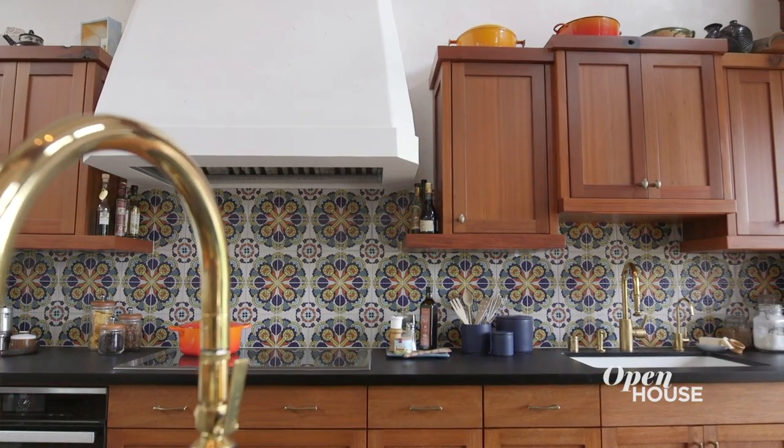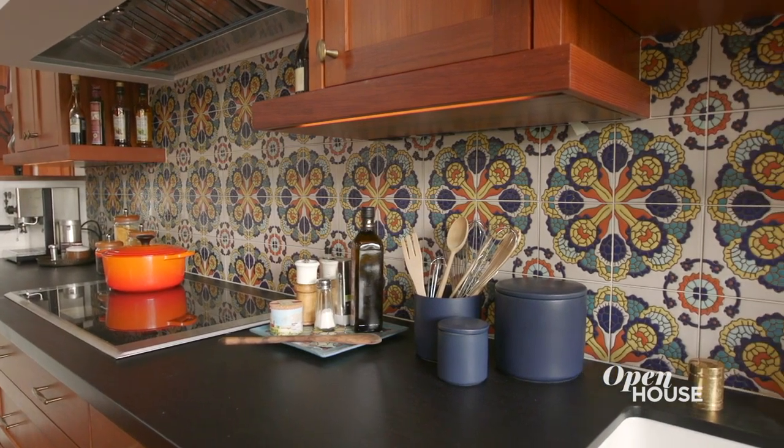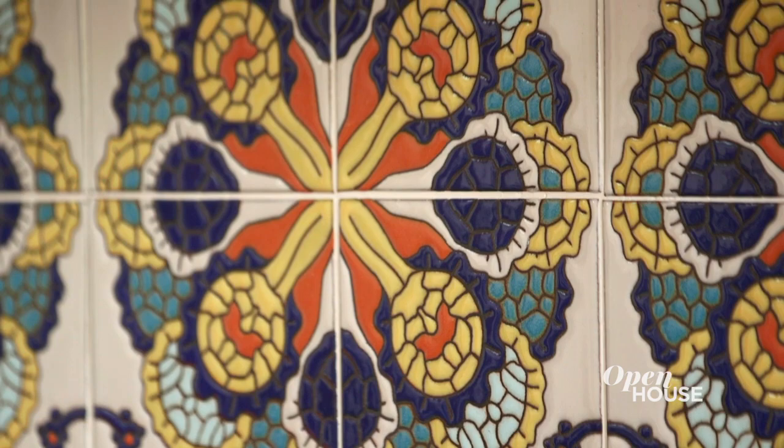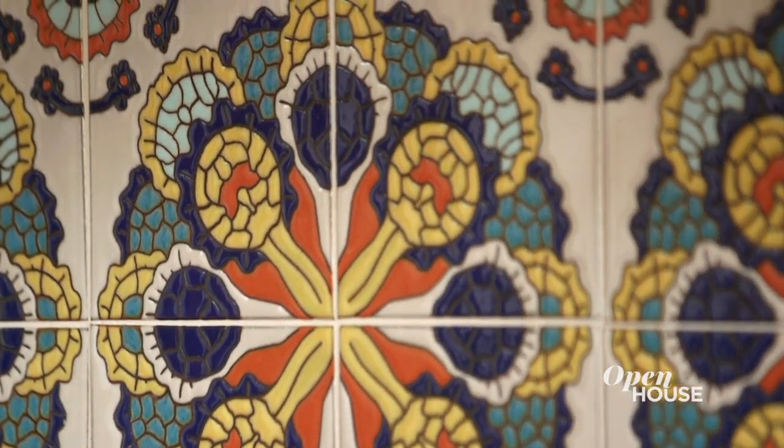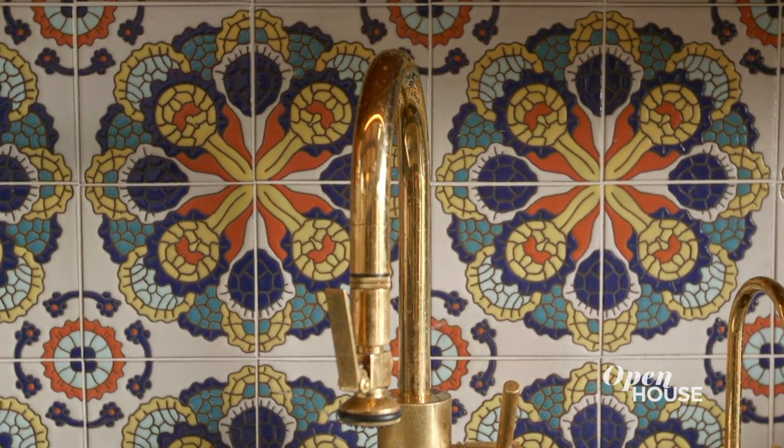I love the backsplash. It's done in a Malibu tile pattern, so it has this historic reference. You look at it and you feel as though this is a tile that historically has been produced in Los Angeles, but yet instead of it being based on flowers, it's based on a fern spore. A spore is basically the reproductive part of a microscopic plant.